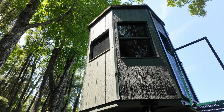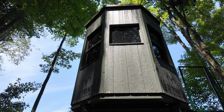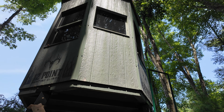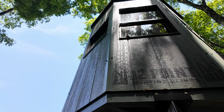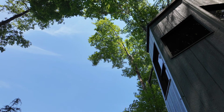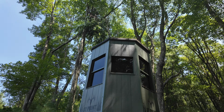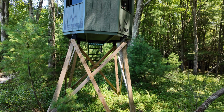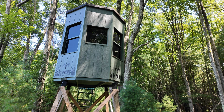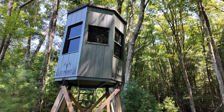Guess that's about it. You can see the windows are real dark out here. I never had a deer look up at me in this blind. I had some deer walk 10 or 15 yards and even closer right under me. My buddy did say he got busted a couple times. That's why he actually put some screens on the windows. I'm not sure why he was getting busted. Maybe they came at a different angle.